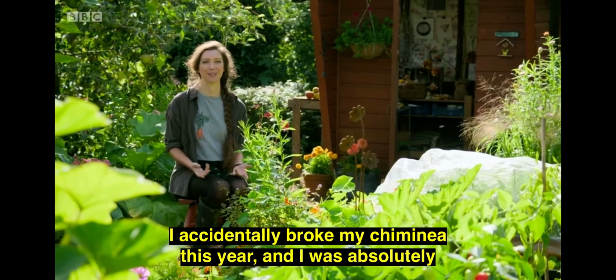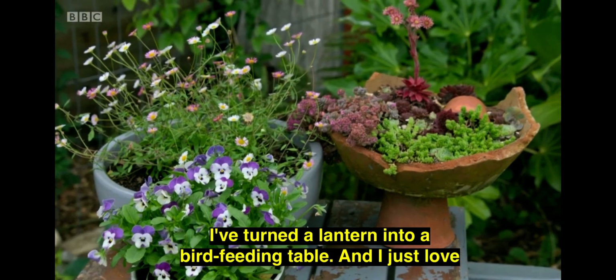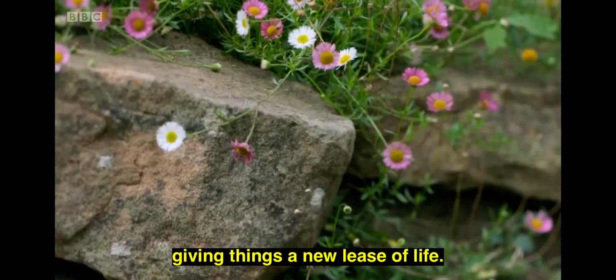I accidentally broke my chimney this year and I was absolutely gutted because it was something that a friend gave me. So I've transformed it into a little planter. I've turned a lantern into a bird feeding table. And I just love giving things a new lease of life.